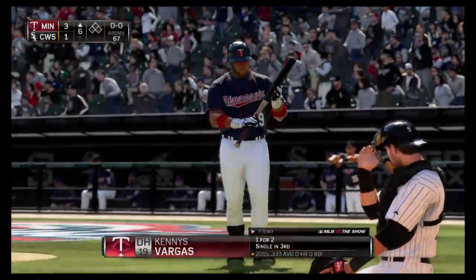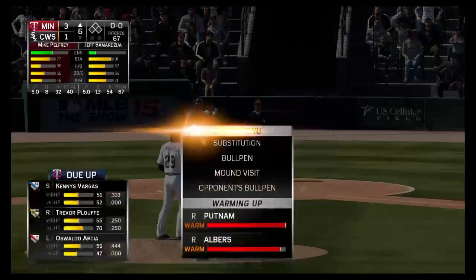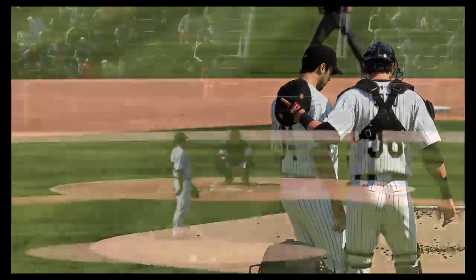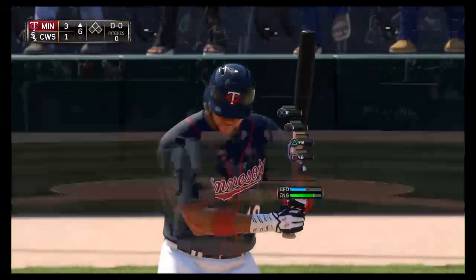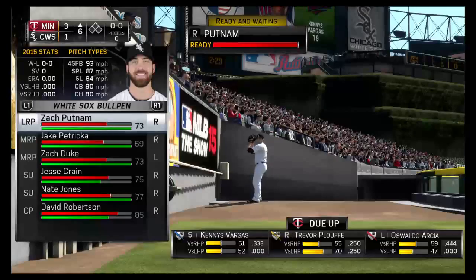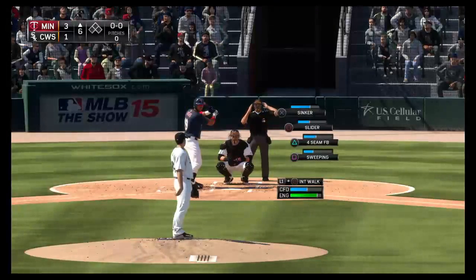We're through 5 here at the ballpark. It's the Twins 3 and the White Sox 1. Matt Albers will get the call here as he'll start the 6th inning on the mound. Kenny Vargas will stand in now to lead things off in the Minnesota 6th.